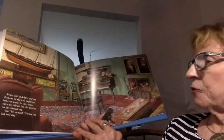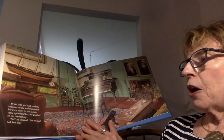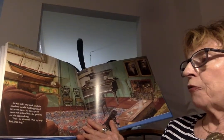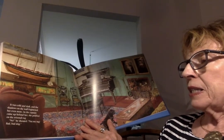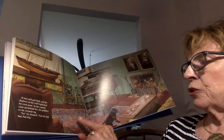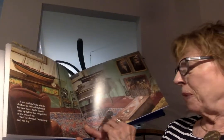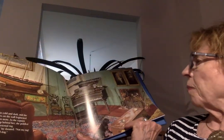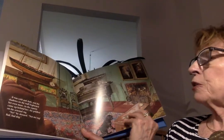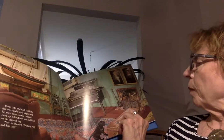Oh, and this looks like it's the front parlor. It was cold and dark, and the shadows on the wall frightened her even more. As the captain came up behind her, she piddled on the oriental rug. "No," he shouted, "not my rug! Bad, bad dog!" You can see a lot of things in this picture. There's a model of the sailboat. Here's a piano, fireplace.